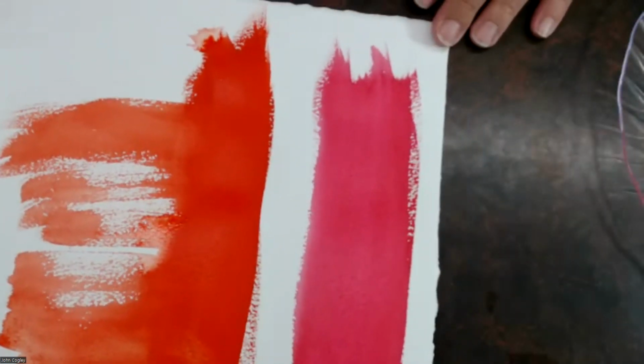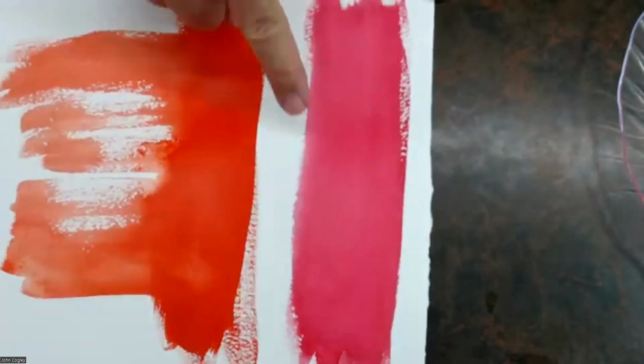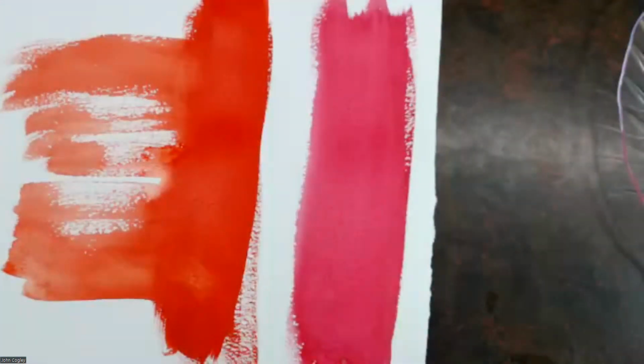Okay, I have two left. So what do you think this one is? Opera. No, Quinacridone. That's a good guess. It's not Opera Pink though. Pink, then Quinacridone Rose. Quinacridone Pink. Yeah.